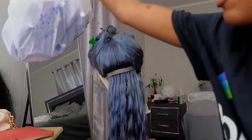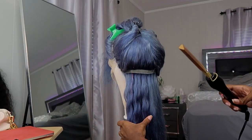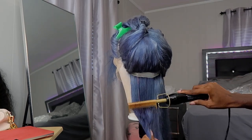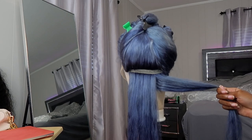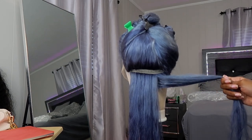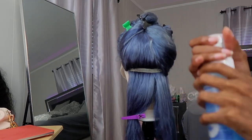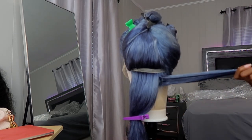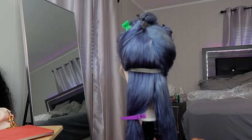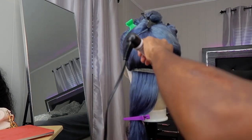I got my bag of flexi rods. Should I like run the hot comb through this just to get that a little bit straighter? I'm scared. Where's my clip at? See, stuff all the time gonna go missing when I do it. So, foam wrap just a little bit, just to get it damp. Then I'm gonna put my wand curling glove on and take the hair.